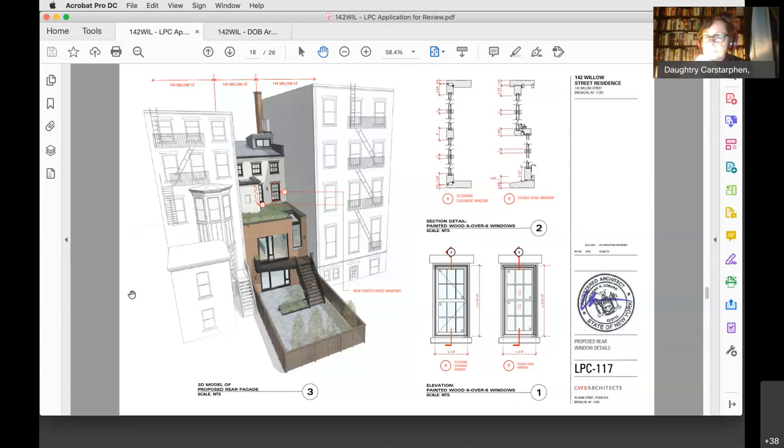I was surprised to hear that Brooklyn Heights Association didn't have any issues with the fenestration, because I feel that it needs to be finessed a little bit in order to give more deference to the 6/6 windows that we've talked about repeatedly in this presentation about maintaining and respecting. Okay, thank you. Any other comments or questions?